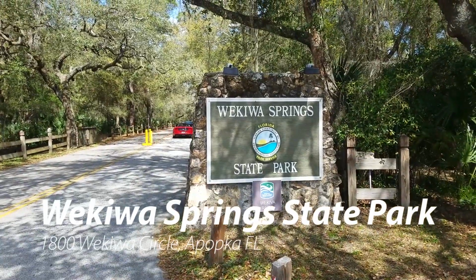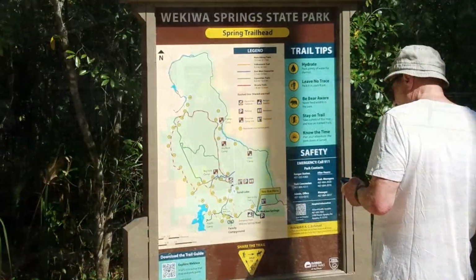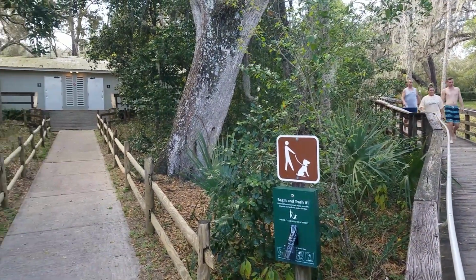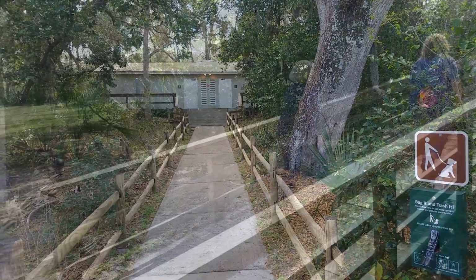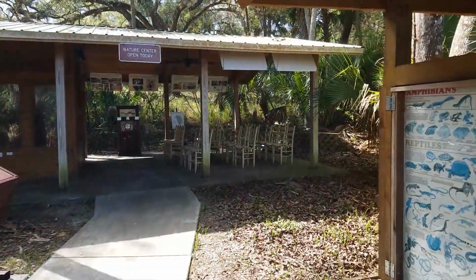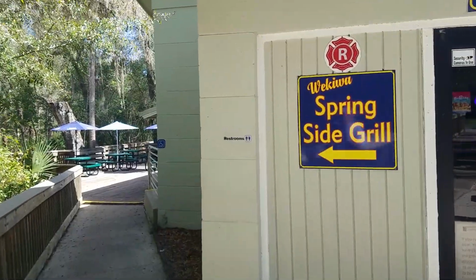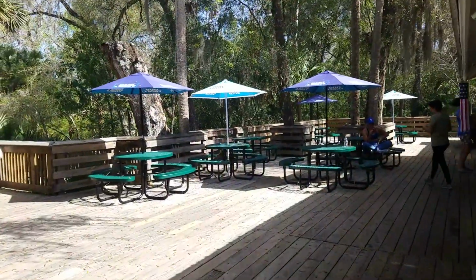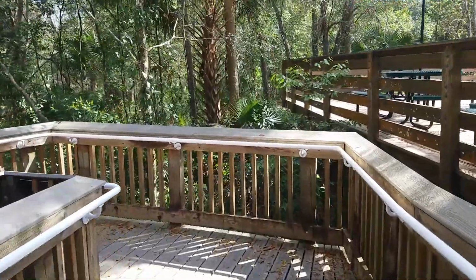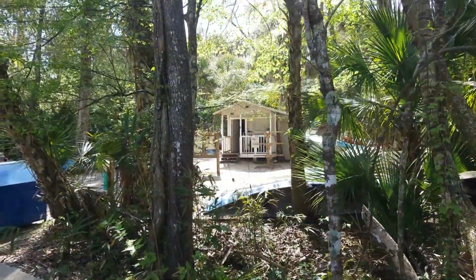Now, last but certainly not least, is the Wekiwa Springs State Park. Not one of the largest state parks in Florida, but really one of the prettiest, I think. They've got great boardwalks, modern facilities, easy walking anywhere in the park. You can take your dog in some areas, but you can't take him down by the water. Now, they do have a Springside grill if you want to grab a bite there. And just off to the side of the grill, their boardwalks are all terraced going down to the water to make it a real easy walk. And everything there is easily handicap accessible.